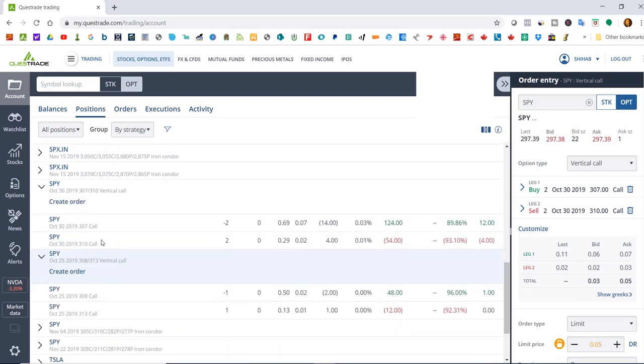See, actually, I can probably combine these two vertical calls. I can close them together and save on commissions. So every time you open an order, if you're under active trader pricing, it's $5.